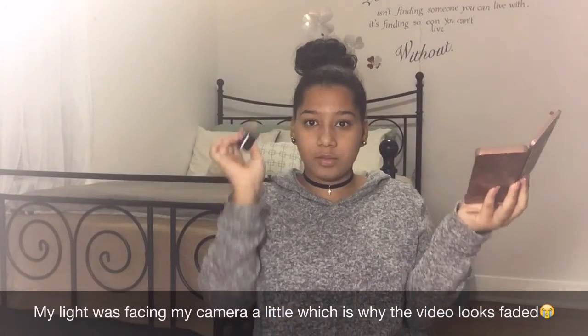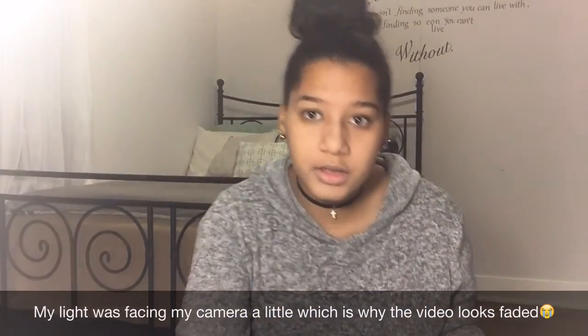One thing I don't like about this foundation is that it feels really weird at the end. I feel like a warmth in my face. I don't know if it's the foundation or it's my face, or I have a weird reaction to it. Like if I back off, you can see that it matches me. It's just the light that makes it look like that.